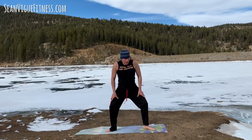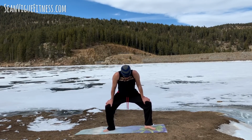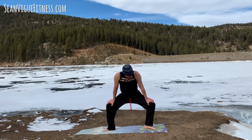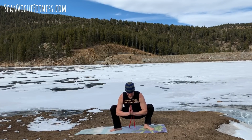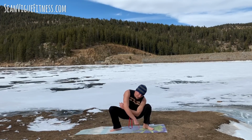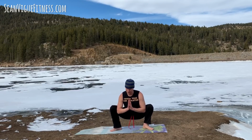Two options. One, take the hands here or the forearms, working that nice openness in the hips and the glutes and etc. Or come all the way down, hands together. Let's do 10 breaths. Let your tailbone sink down. Keep those shoulders relaxed and down too. Your chest is open. Alignment is always there.